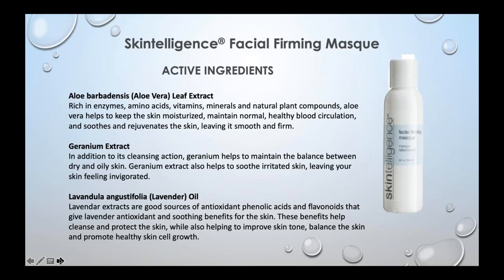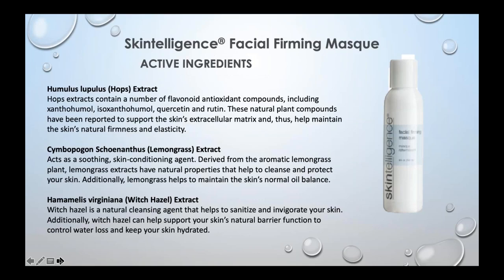A lot of masks can be drying or pulling. This will remove the dead cells, will remove the dirt and debris, but will leave the skin feeling hydrated and conditioned and soft. And that's hugely important in comparison to a lot of masks on the market right now. So again, having the lavender in there, the geranium, all are very calming agents to the skin. The hops, the lemongrass, and the witch hazel support the natural barrier function against water loss, helping to retain the moisture that is in the skin.